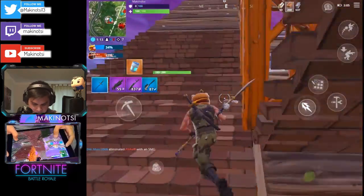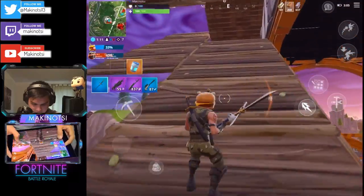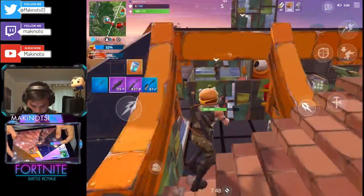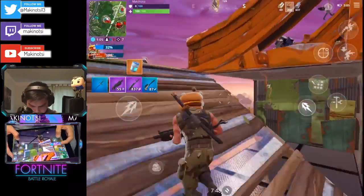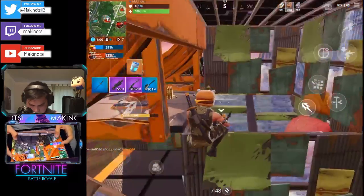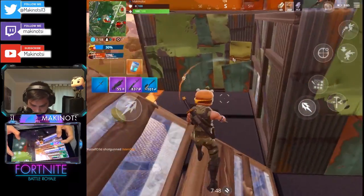So what's new on the update, guys? As I've said, pickaxe increased to 20 damage. Redeploying of glider is removed in the normal mode, guys.